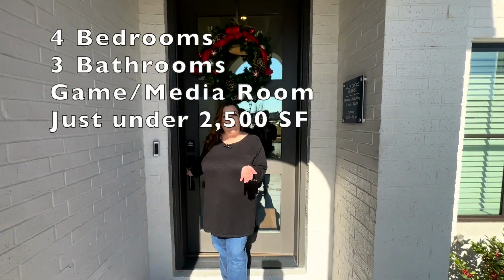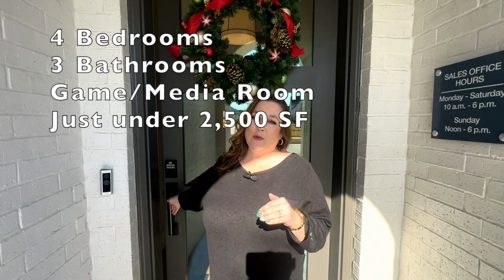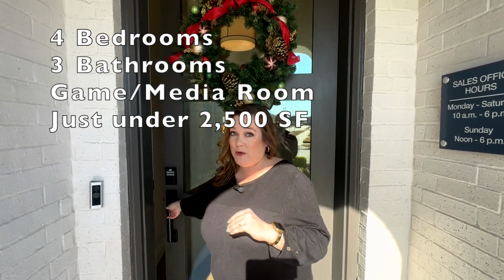All right, so this Britton model is a 4-bedroom, 3-bathroom, just under 2,500 square feet. Starts around 1.2 million.